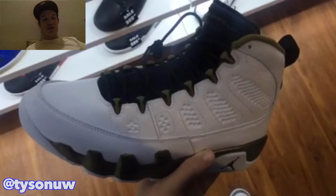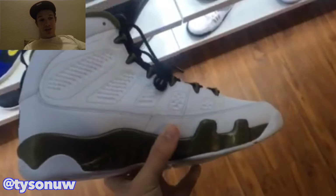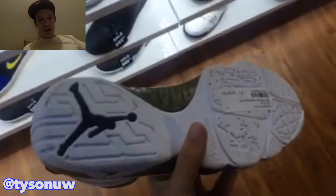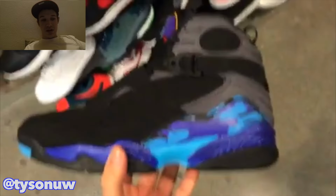We got the Statue 9s. I really want this shoe. Eventually, I'm going to get it. I'm just waiting for prices to fall. It's an awesome shoe. I really like the colorway. I really like white shoes. But the price is just too high right now. I want to get them for under retail. So, yeah, I like Jordan 9s. 23 on the back. Awesome.